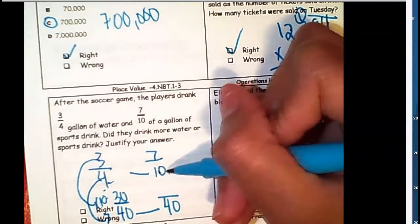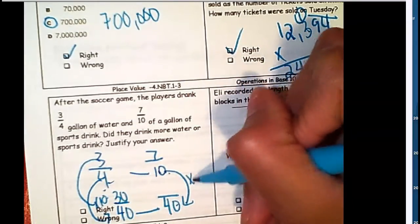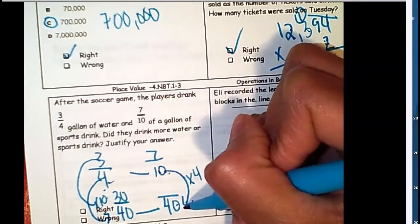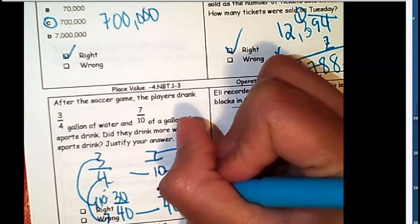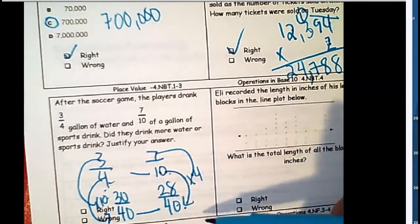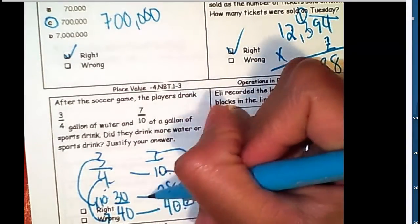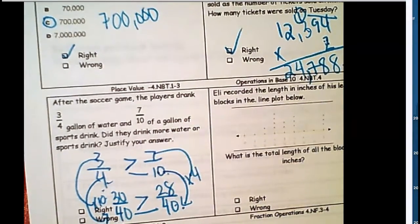Let's do the same thing over here. So how did we get from 10 to 40? We multiplied it times 4. Whatever I'm going to do to my denominator, I will do to my numerator. And 7 times 4 gives us 28. So now which of these is more, 30 out of 40 or 28 out of 40? Well, that's easy. 30 out of 40 is way more than 28 out of 40.